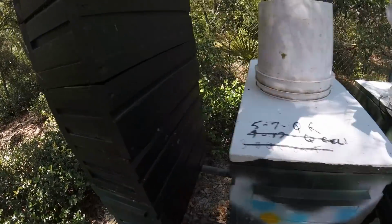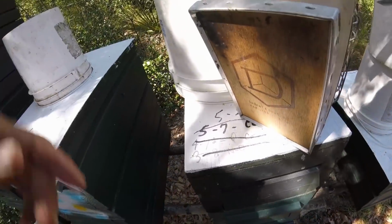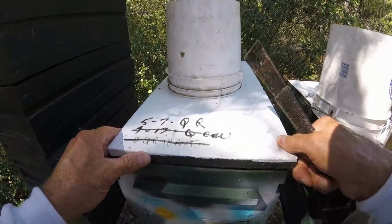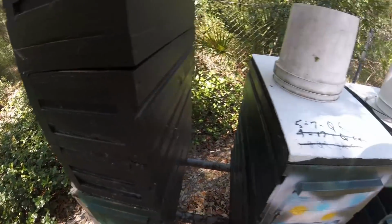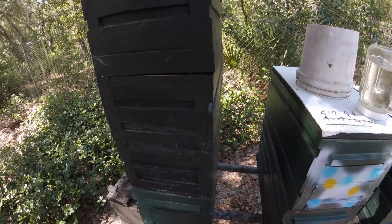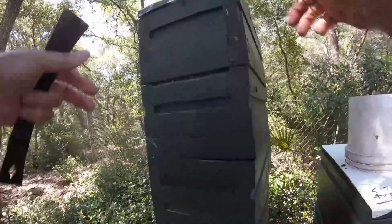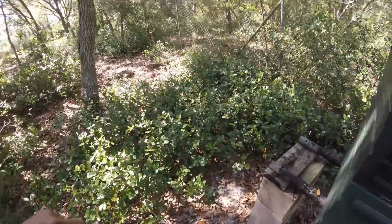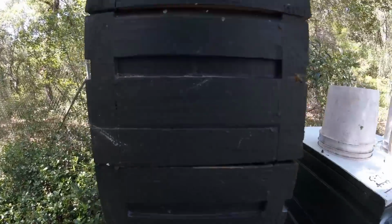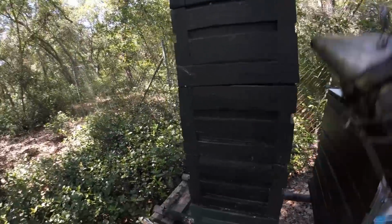All right, we got one more box to check. This is the skyscraper here. Got a skyscraper hive here. Yeah, this thing's full of bees. This is kind of a pissy hive too. As I remember, they're already coming out wanting to beat me up.